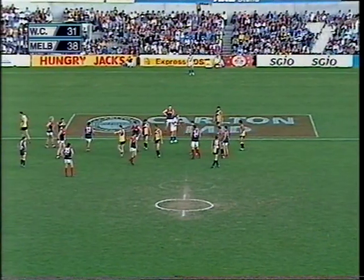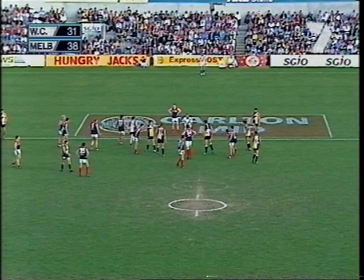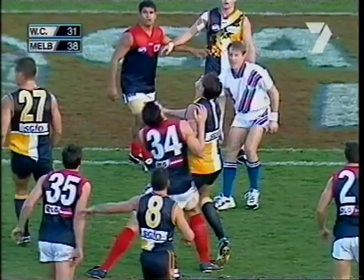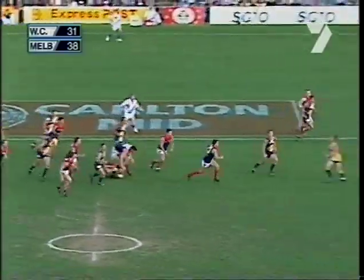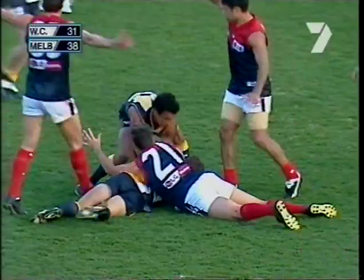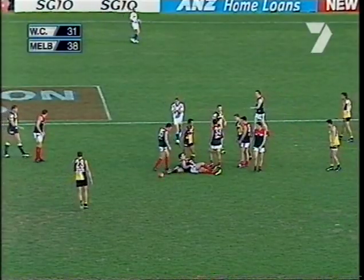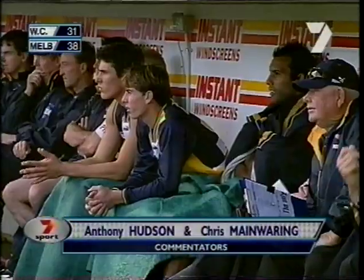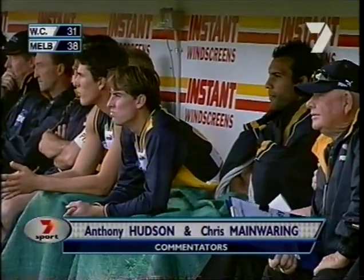Stephen Phoebe, what a campaigner he's been for Melbourne over the years. Spent some time in the VFL this year, but back in the seniors, 6 possessions so far today. Really tight struggle here at Subiaco. Getting towards the midway stage of the second quarter. Melbourne kicked the first 3 of the day. The Eagles hit back, and now it's a 7-point margin.